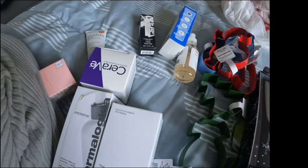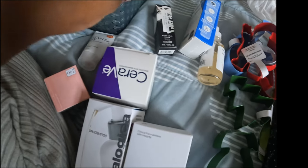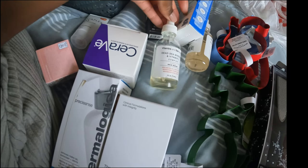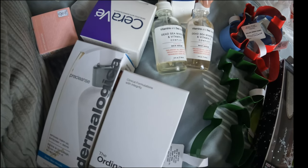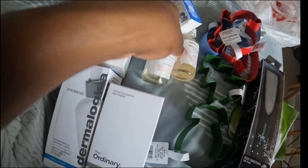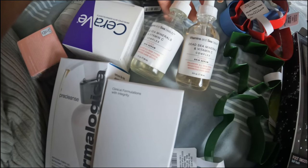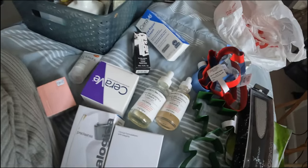And then the last item is Charles's birthday gift. I'm not going to show you guys that just yet. This looks like two different products. Different colors. So I was nervous when I took it out of the bag. Okay, but I'm about to do my skincare routine because I'm looking dry.